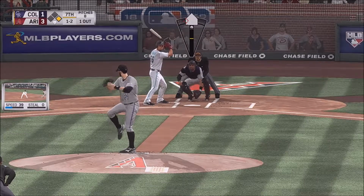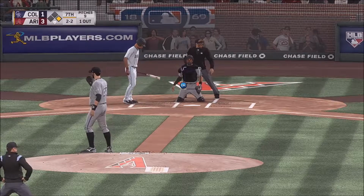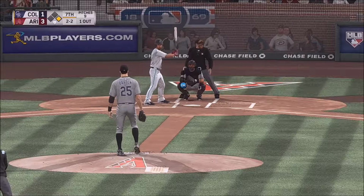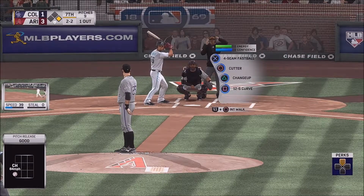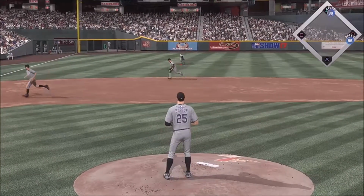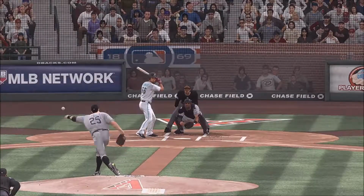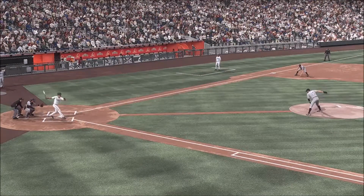A changeup inside. Oh, Blue. Come on, Blue. That was right there. That should have been a called strike 3. And we'll try the cutter again. Gets that one past the third baseman that was playing in. We would have been playing back, we definitely would have got at least one at second, but now we have runners at first and second with 1 out.